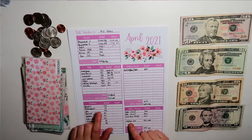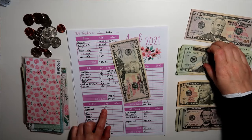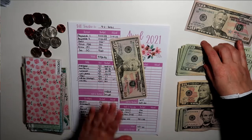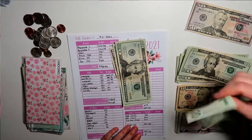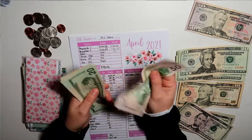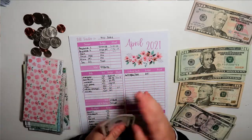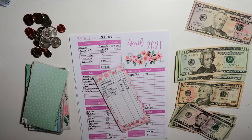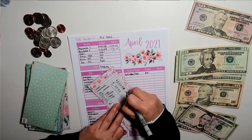Anyway, so groceries, I budgeted $250, but I'm going to do 125 just so I have first half grocery and then second half grocery. So I'm going to do 110, 120, and 5. So that's 50, 70, 90, 110, 120, and 5. I think that's how I want to do that. So put that in there. And then I'm just going to skip a line. It is 42, and I'm adding 125.